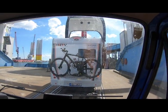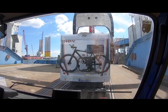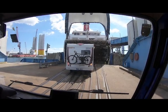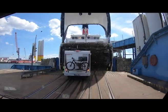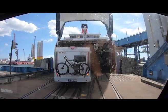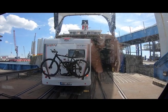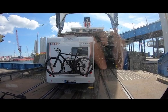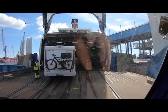We're about to drive on through the boat. Here we go. We're in. Going into the boat. Into the abyss. The crevice. The abyss. Well, you know, sort of.